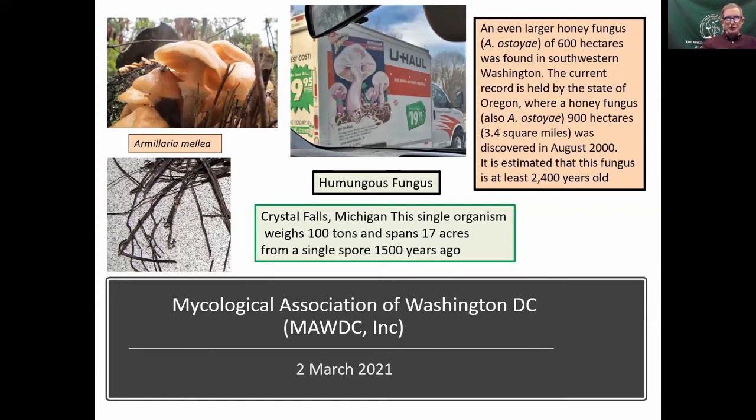In Crystal Falls, Michigan, this single organism weighs 100 tons and spans 17 acres from a single spore 1,500 years ago. That's what it says on the side of the truck. And then it says, for more information about fungi, go to uhaul.com. So I did. And there's absolutely nothing on uhaul.com about fungi or anything else, but I guess it's just to get you to go to the website.